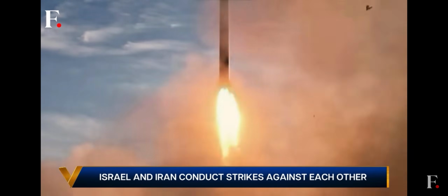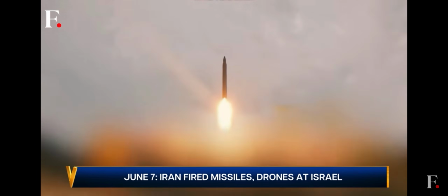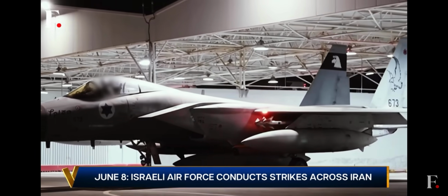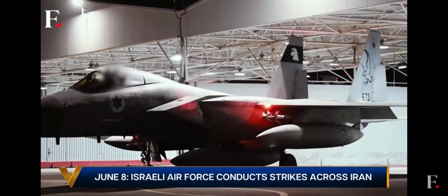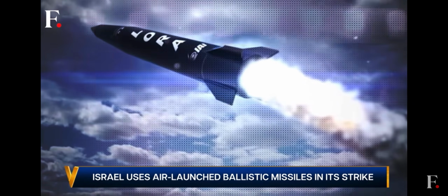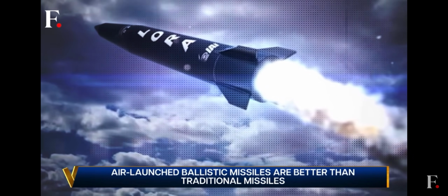Second is the reaction time. Because a ground-based ballistic missile can be tracked, air defenses can calculate the time to impact. But when a missile is launched by a fighter jet at supersonic speeds, everything comes down to milliseconds, even interceptions. An air-launched ballistic missile is a sure-shot message to achieve strike objectives.